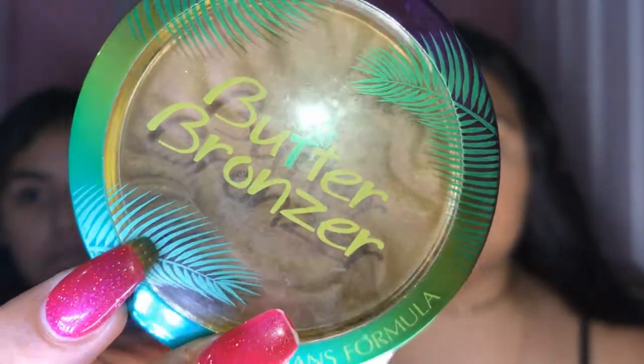So next, what we're gonna be doing is bronzing our face, and the bronzer that we're gonna be using is from Physicians Formula. It's the Butter Bronzer. Now, when you bronze, you really want to get those cheekbones.